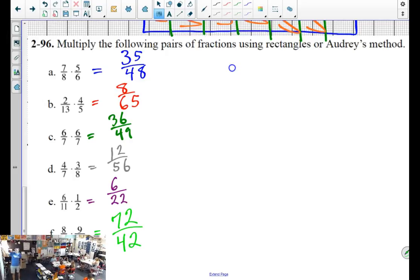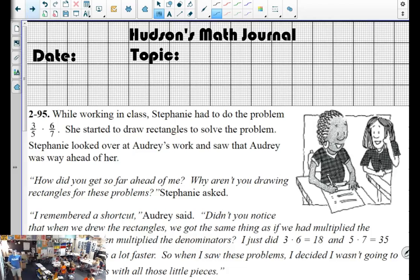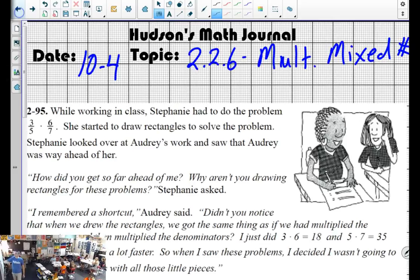So like one way we could reduce 12 over 56. I don't want to think very hard. I just start reducing by 2. I just keep cutting in half. So we'd get 6 over 28. I can do it again. Get 3 over 14. Then I'm stuck. So then I'm done. So we could do that to a few of these. Move on with your group to the next problems. Were there any questions from that?